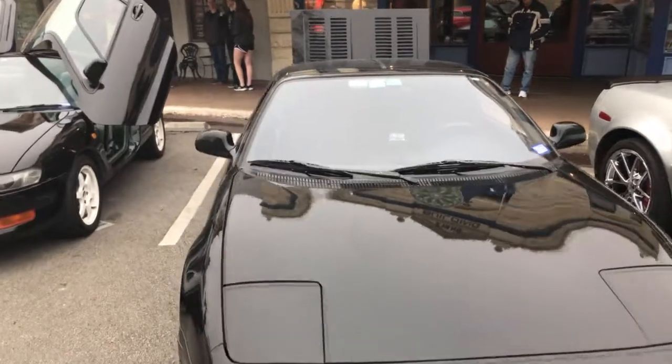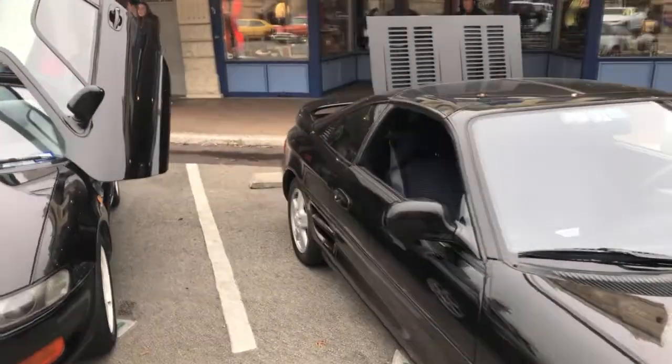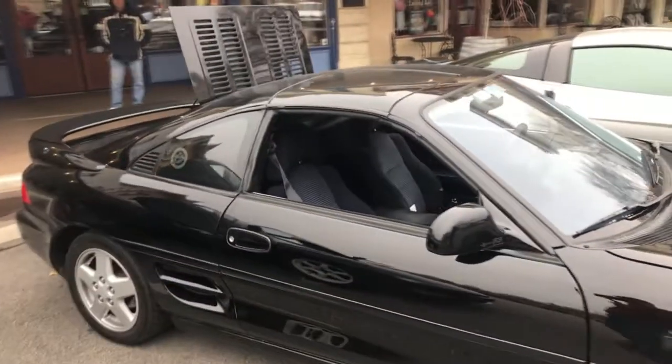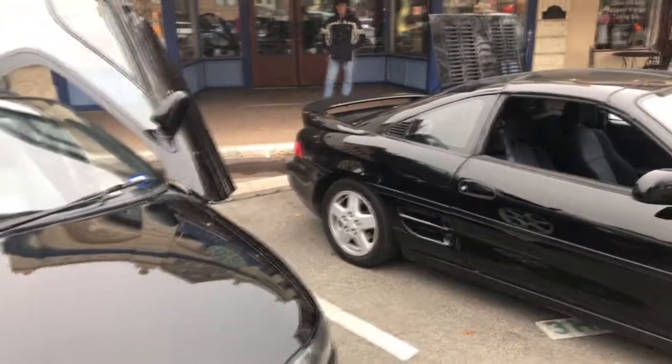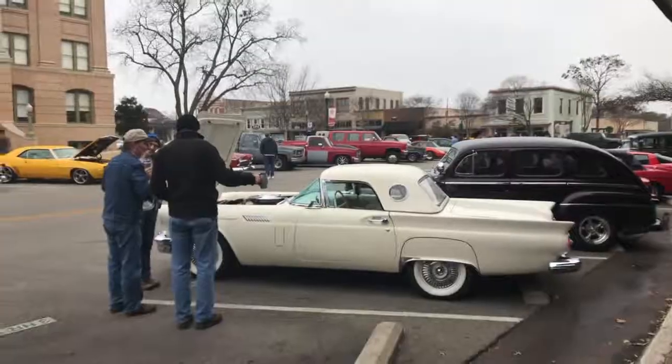What is that, Reagan? Toyota MR2. That's a W20. You've got the TRD brace in the back. And this is the Versa or Vera.